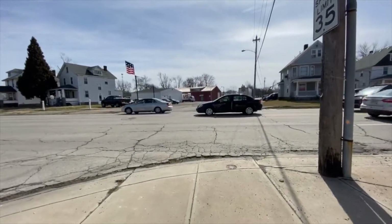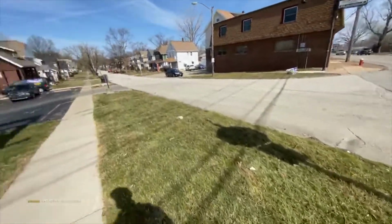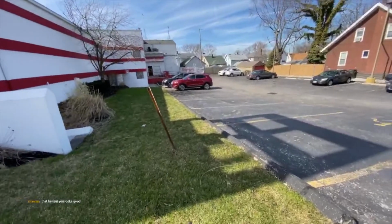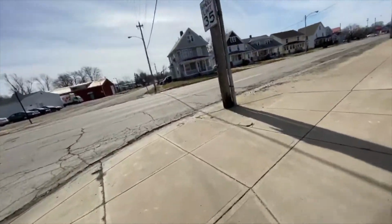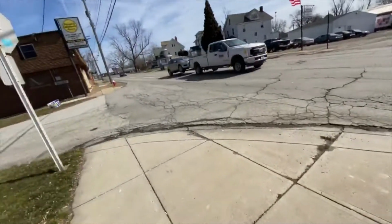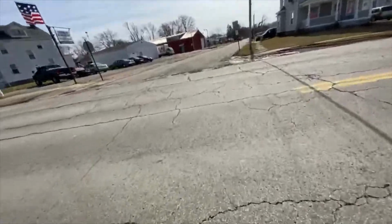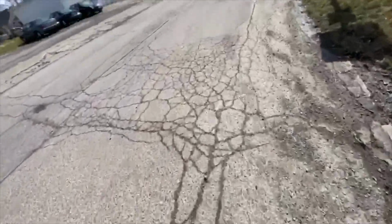Building down here looks really interesting. That red building over there. Let's just come over here real quick. I didn't miss my chance across the street. I did. I love these streets. Very nicely paved. Very nice. There's this rad Jeep up here.